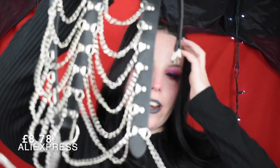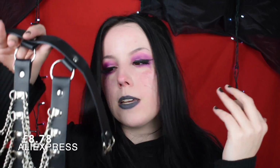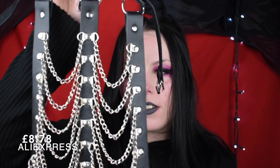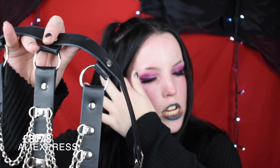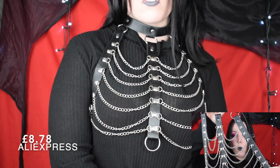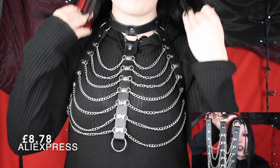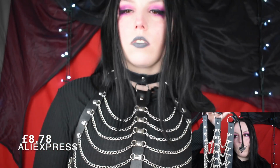Anyway, continuing. When I bought this, I was really skeptical that it was going to be good quality because it's chains, and in my experience with metal things that are really cheap, they aren't all that great. This is amazing. It's actually proper heavy, and it is really awesome. I love it. The metal hasn't tarnished, and I've been wearing this for 6 months, literally since I bought it.